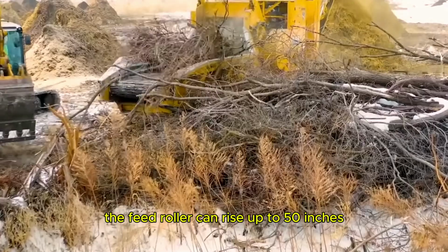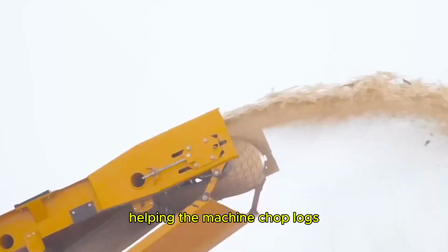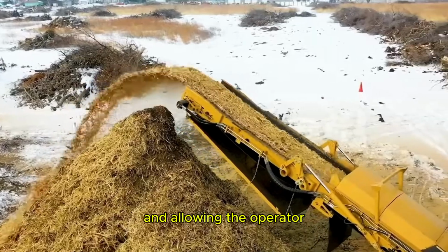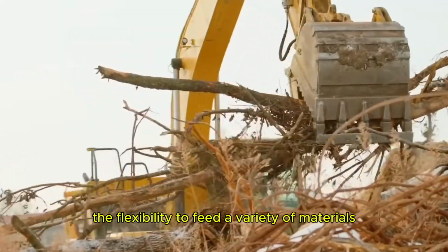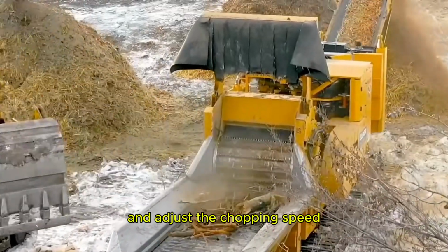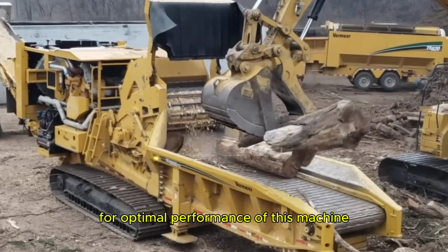The feed roller can rise up to 50 inches, helping the machine chop logs or stumps that need to be rolled, and allowing the operator the flexibility to feed a variety of materials. The smart feed system monitors engine speed and adjusts the chopping speed for optimal performance of this machine.